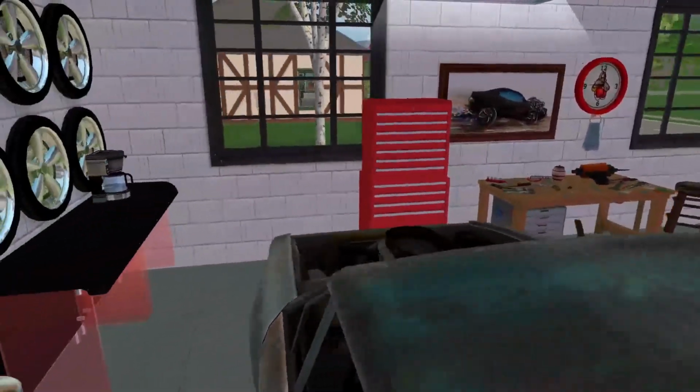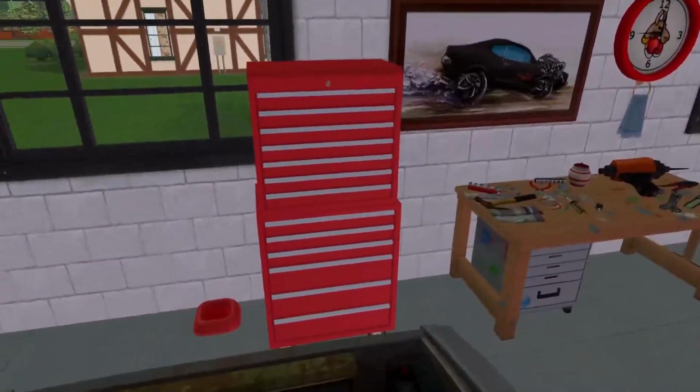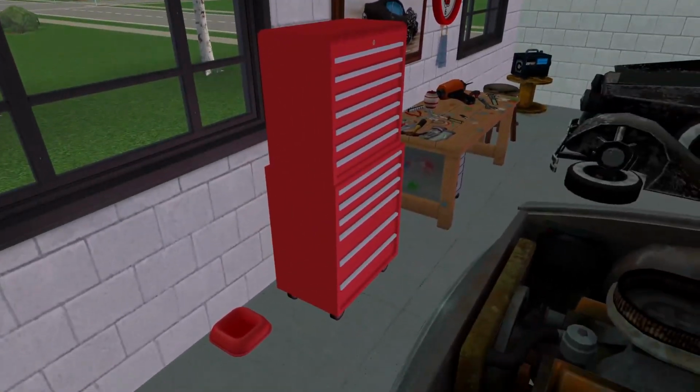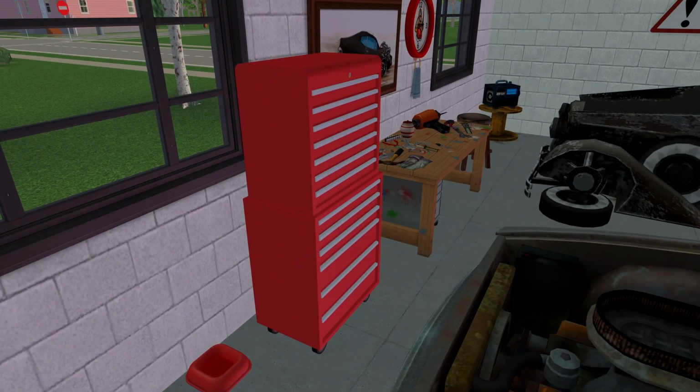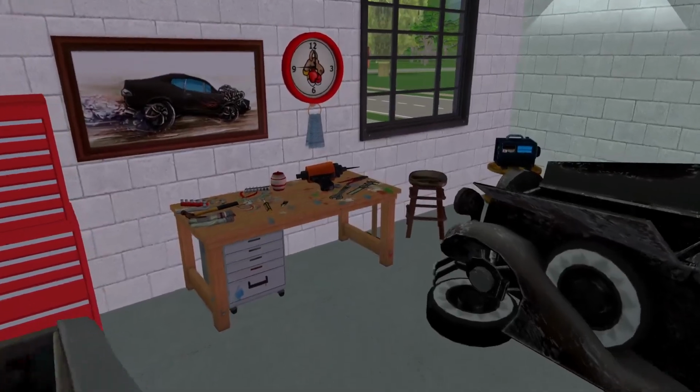And then through here is the garage area. So there is a coffee pot. This is actually an employee controller so that you can assign employees to work on the restorable cars. Nobody owns this lot, but in the future I think it would be a great lot for a business, so I did put some business items on it.